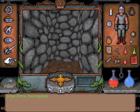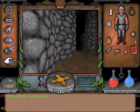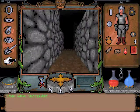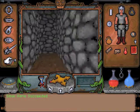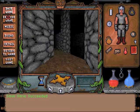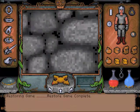Well, when I find it, there we go. And what's that? Perhaps it makes me go faster or slows everything else down. I don't know. I'm not particularly bothered about taking it anyway. My character in this isn't a big user of magic, so no, we'll just leave it.